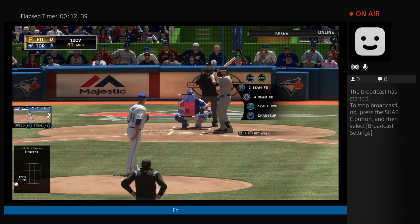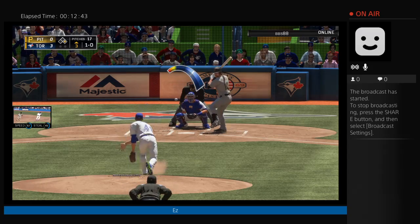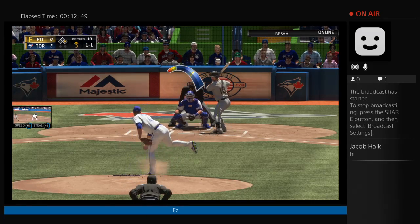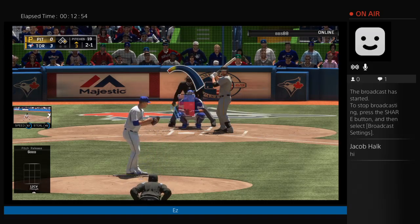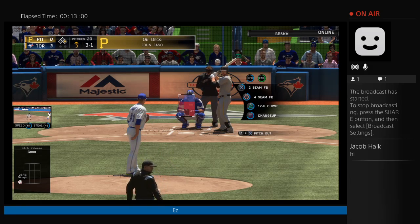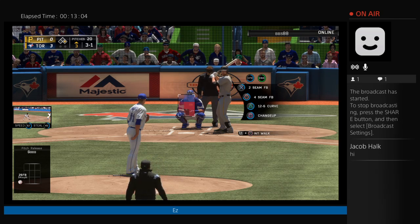First pitch is a breaking ball taken down and away for ball one. Swing and a miss. Blew it right by him at 96. It's a ball and a strike. And this is low, ball 2. 2-1. Nobody out, runner on first. 2-1 pitch is a fastball off the plate away, and it's 3-1 now.